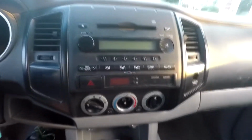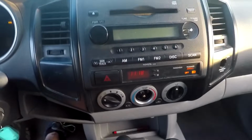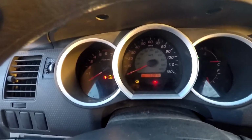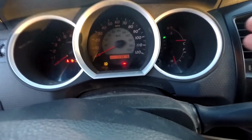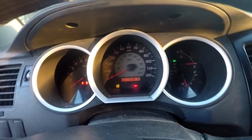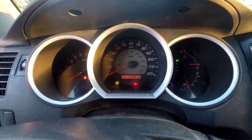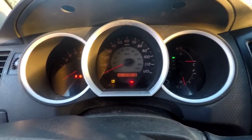Taking a look at the radio, the radio works. The cluster is pretty nice. You have your temperature gauge, your fuel gauge, and a tachometer, in case this was a 5-speed, since people drive with the tach.